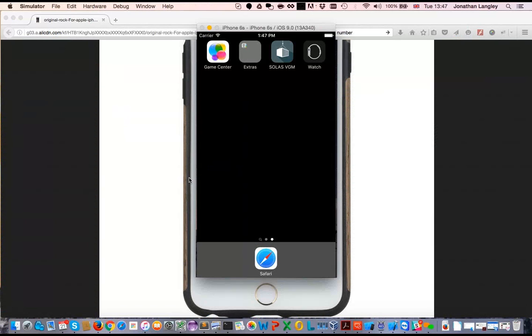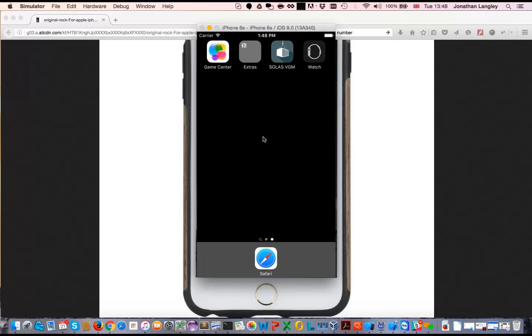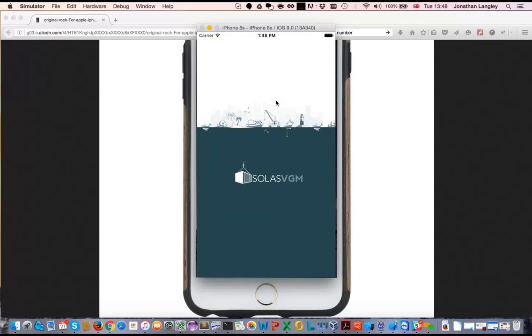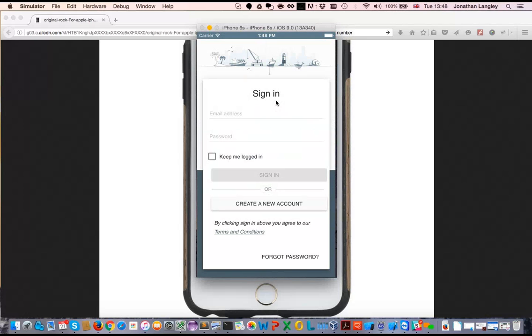So just a quick background on what this is. This is a simulation of the iPhone app, and this is just because I can't obviously show you directly the phone in my hand as I'm trying to do this. So it's a simulation, but this is what it would look like. And as you can see, it looks like and behaves like a normal Apple phone. So you can see on our dashboard over here, we have the SOLAS VGM app. So I can click on that. And we can see I get presented with a login screen.